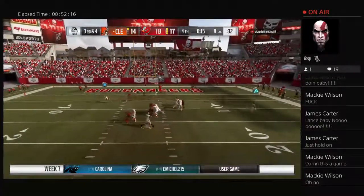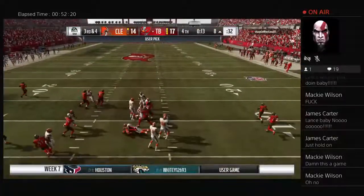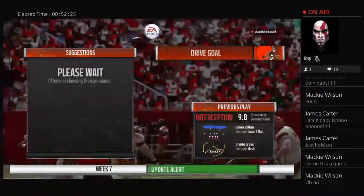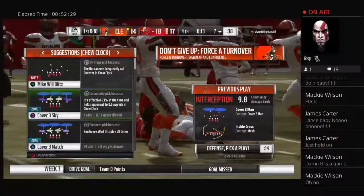Throwing now is Taylor. And a crusher there as it's intercepted. Picked off by Levante David. And a big turnover there as his guys will get the football back.